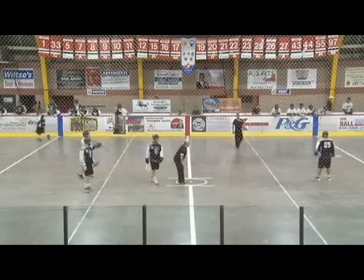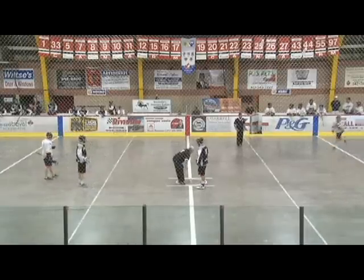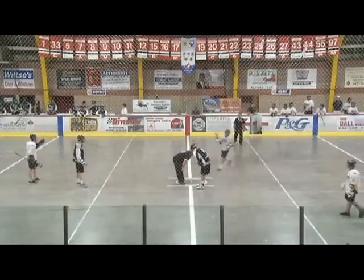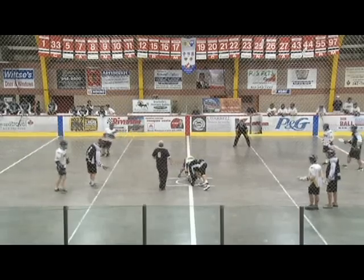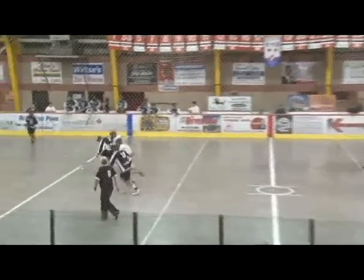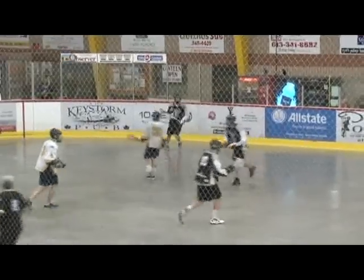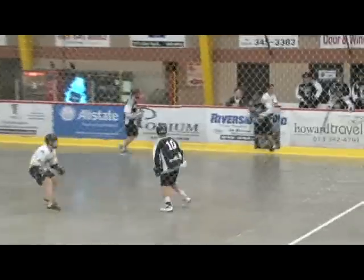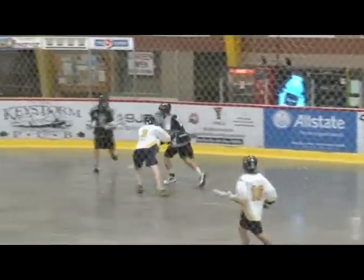A 2-goal lead in the second period for Brockville, as Brockville now also has the lead in the shot total, 21-18. 13 minutes and 42 seconds left to go here in the second period. Brockville 3, Kingston 1. Kingston gets back now for number 10, Alec Johnson.